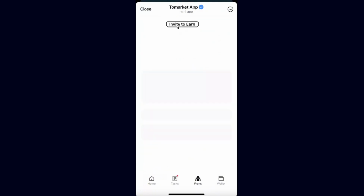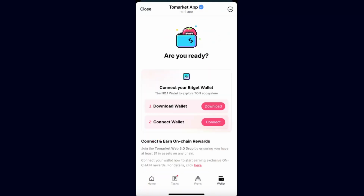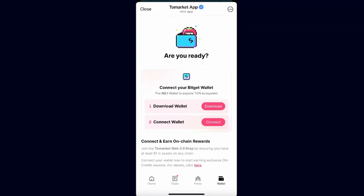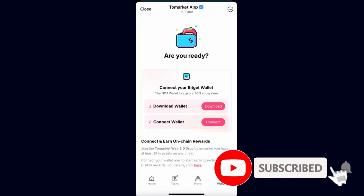And you can also go ahead and invite some friends. Now, if you go to wallet, you will see that you need to download and connect your BitGet wallet in order to connect it. And once the listing date is ready, you will be able to withdraw it.